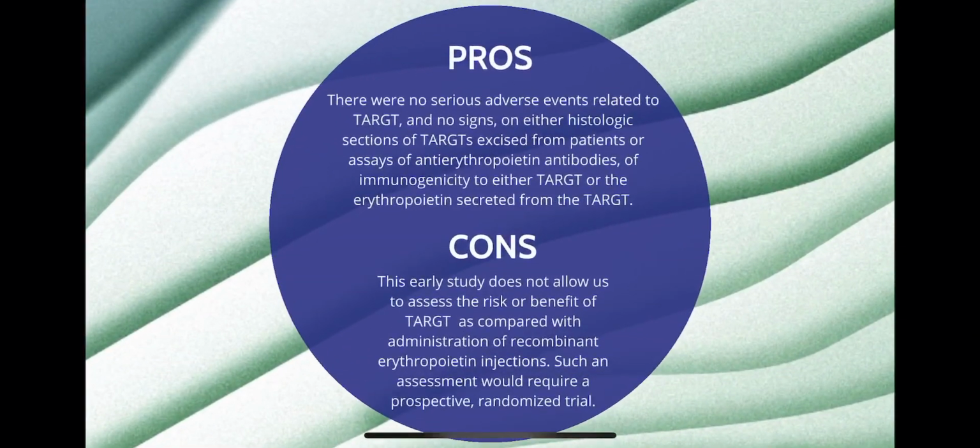The pros and cons. The pros: there were no serious adverse events related to TARGT and no signs of immunogenicity, either on histologic sections of TARGTs excised from patients or in assays of anti-erythropoietin antibodies, to either the TARGT or the erythropoietin secreted from the TARGT. The cons: this early study does not allow us to assess the risk or benefit of TARGT as compared with administration of recombinant erythropoietin injections. Such an assessment would require a prospective randomized trial.